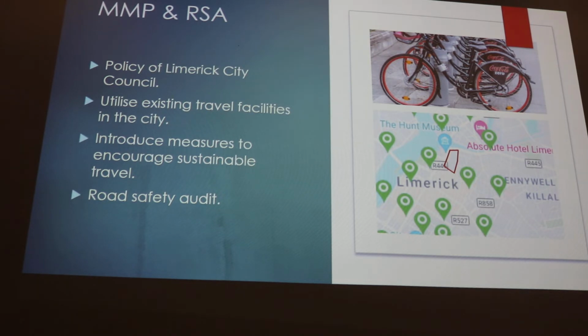We also introduced measures to encourage sustainable travel. This included a mixture of hard and soft measures, such as a hard measure of having a safe and secure bike storing facility in the underground car park of Parcel 1, and a soft measure of organising a weekly bike mechanic visit for all employees.